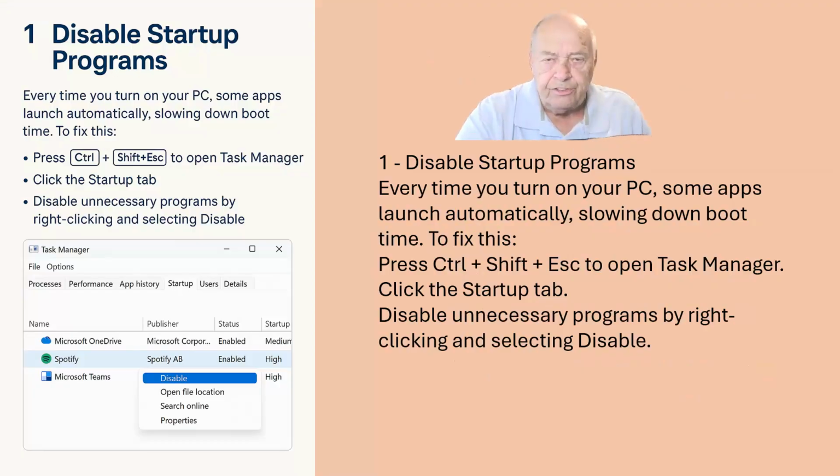Number 1. Disable startup programs. Every time you turn on your PC, some apps launch automatically, slowing down boot time. To fix this, press Ctrl plus Shift plus Escape to open Task Manager. Click the Startup tab. Disable unnecessary programs by right-clicking and selecting Disable.